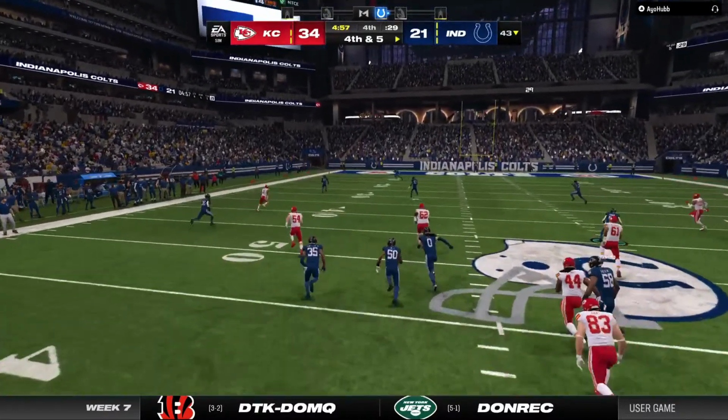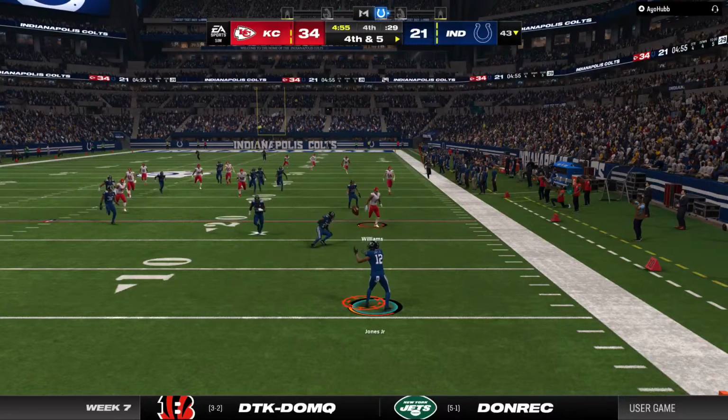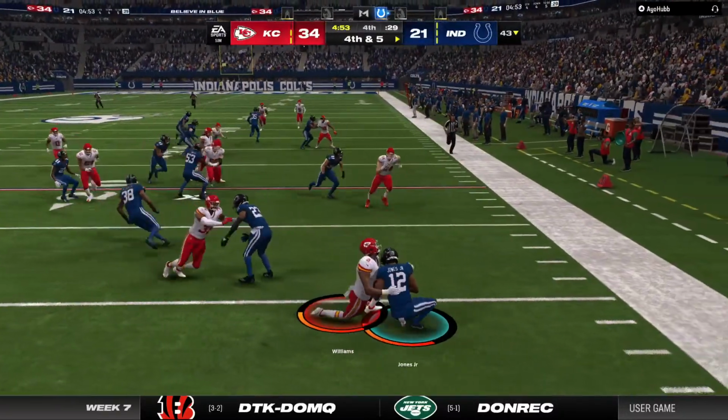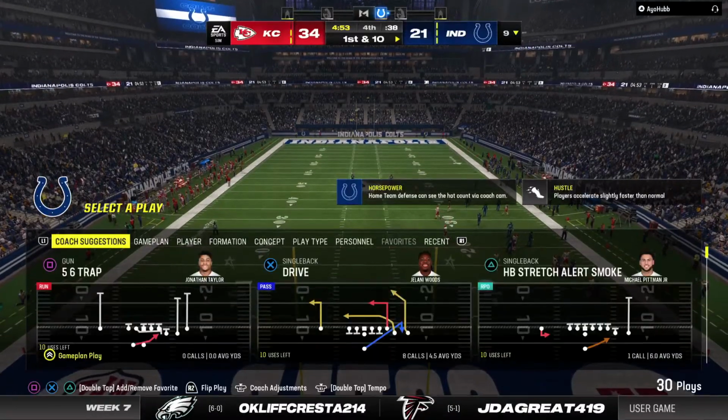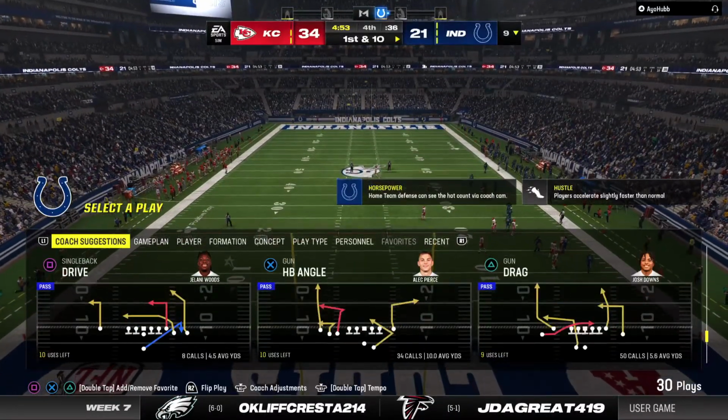On is the punter Townsend as he gets this one away. On the return is Jones. So a change of possession here on the punt, and the Colts are going to take over, albeit deep in their own territory.